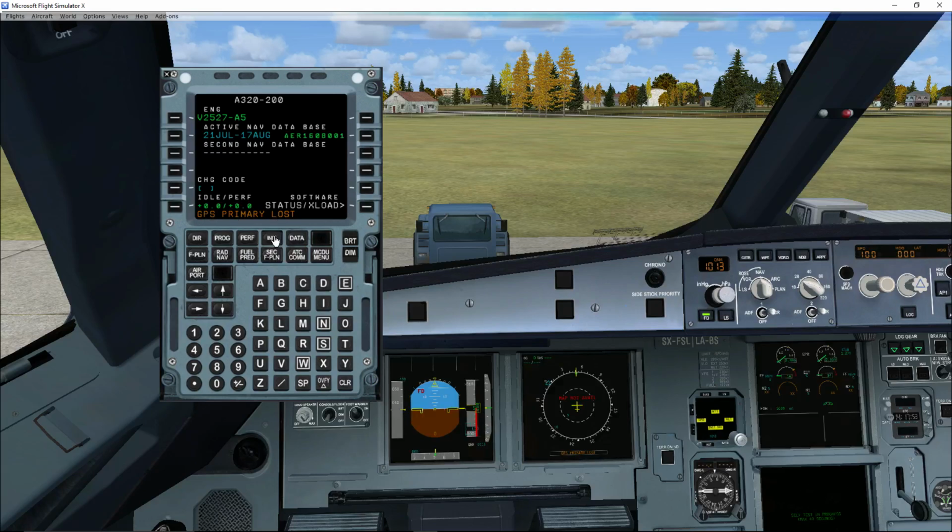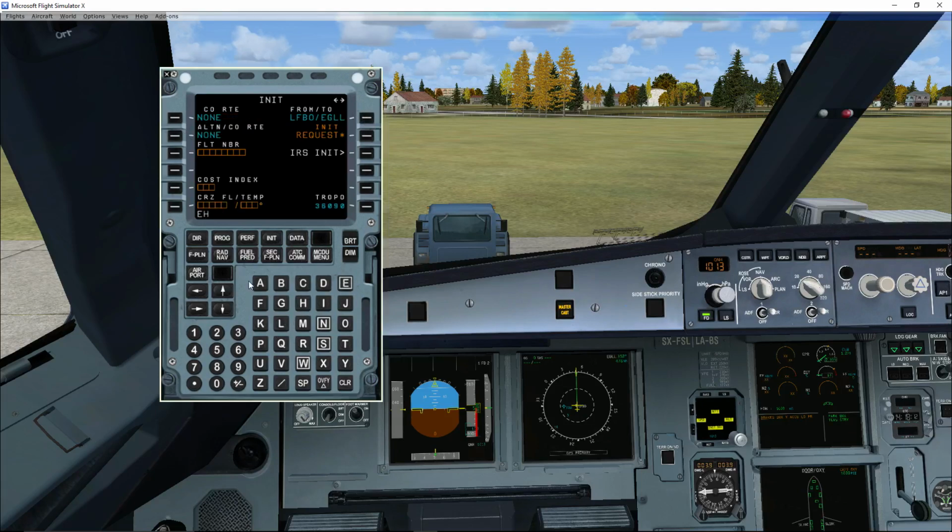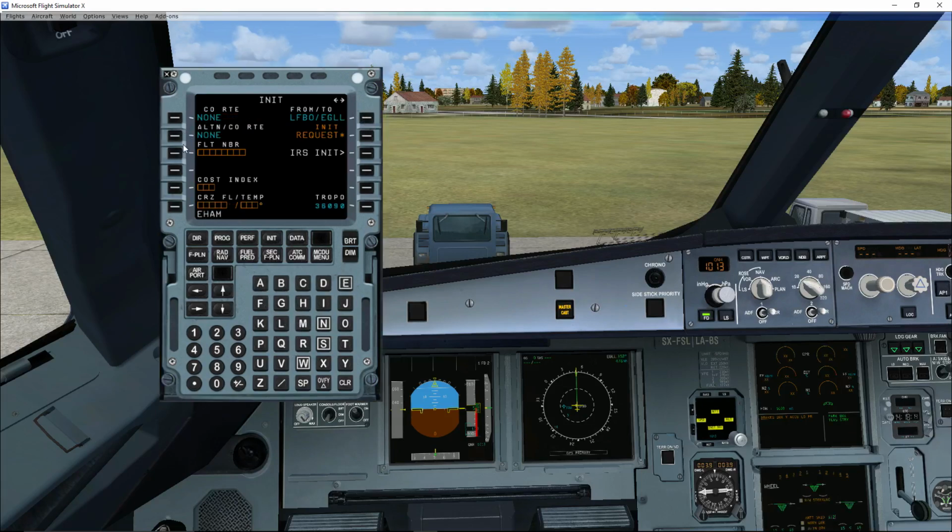So what we're going to do now is go into init A. Init A is going to be exactly the same thing, so LFBO to EGLL. That goes in there. The alternate is EHAM. Goes in there. Flight number ABC123, just chuck that in there. Cost index, as we said before, was 30.